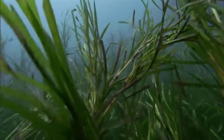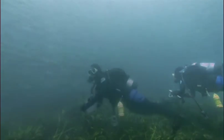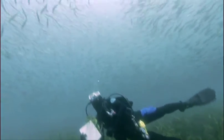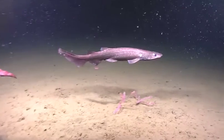eelgrass beds, and intertidal areas. As part of our research, we also study how these habitats change over time, including potential influences by humans. There are deep sea habitats within the sanctuary that are just beginning to be explored.